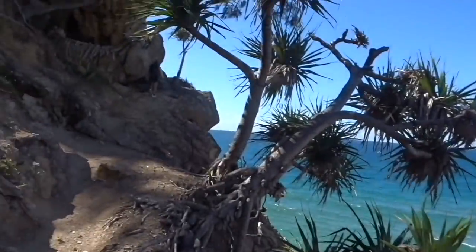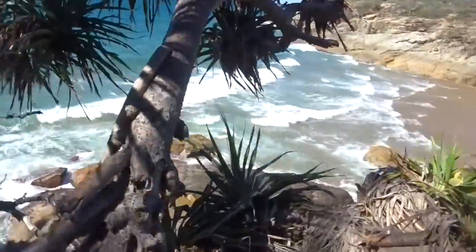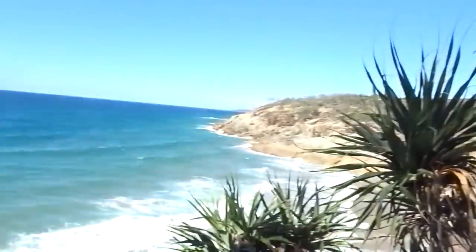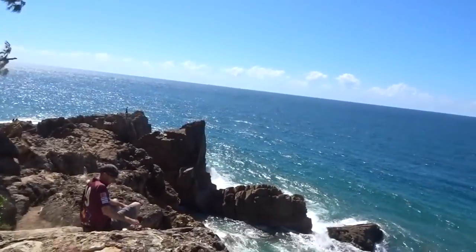How's JD going? Going up the cliff face pretty much. Howdy? I'm just focusing on where my feet are. Are you missing all the views? Woo! How you going, man?